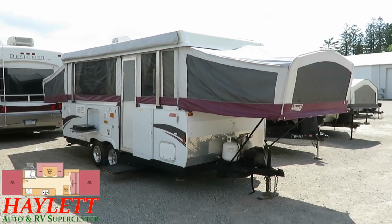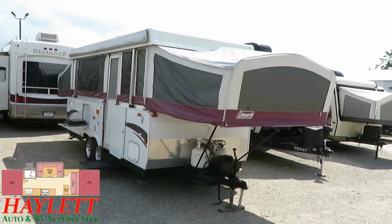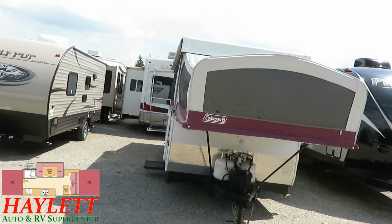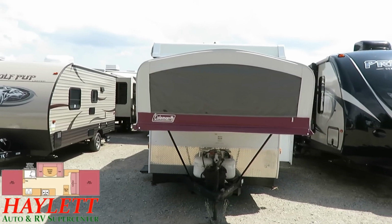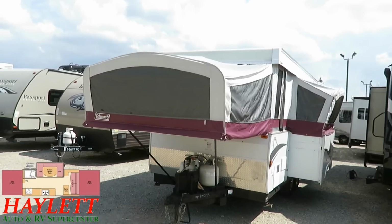Overall, the skin looks good. The bed ends look good. I don't see wicked sun damage or oxidation or anything like that. Just normal signs of use and whatnot. Double propane system, again, a little bit more like a travel trailer than a pop-up on here. This does have a power lift system.